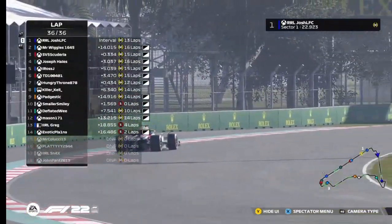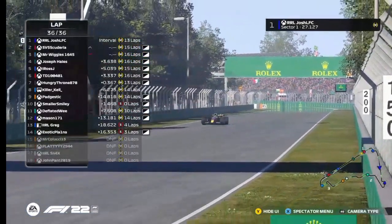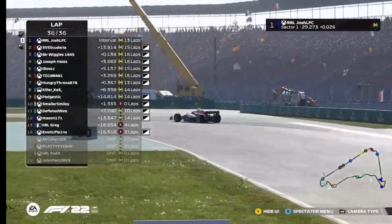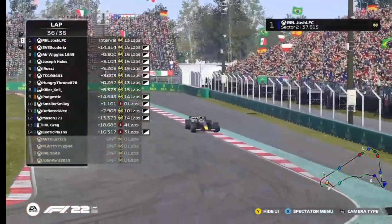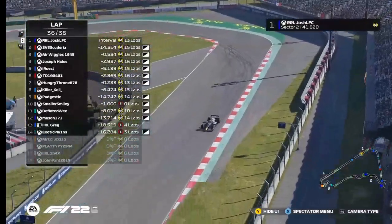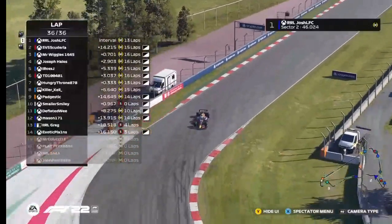And if he doesn't make any mistakes, this could mean he could bring it home. Into this tricky part with the double right-hander, and of course this great portion of S's.